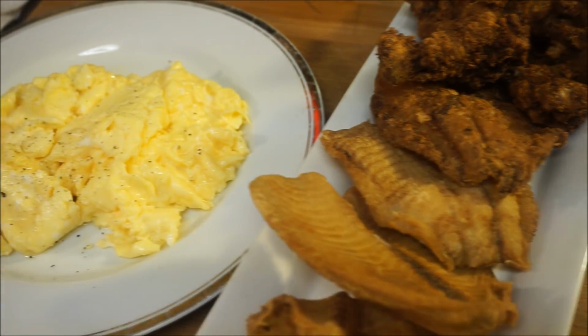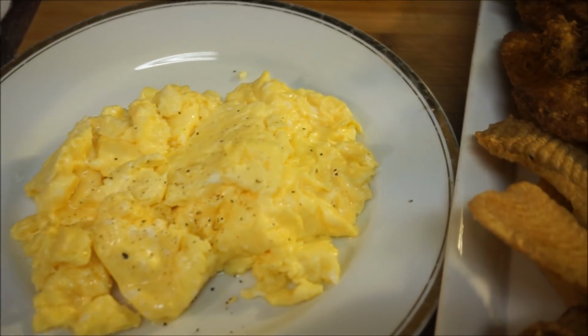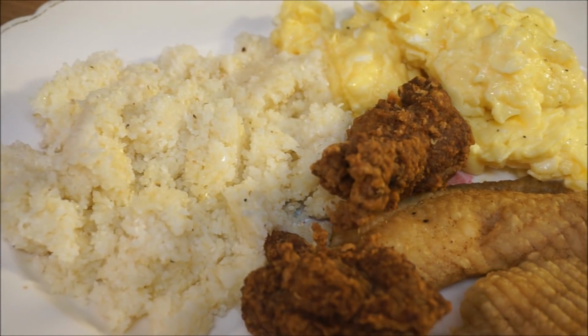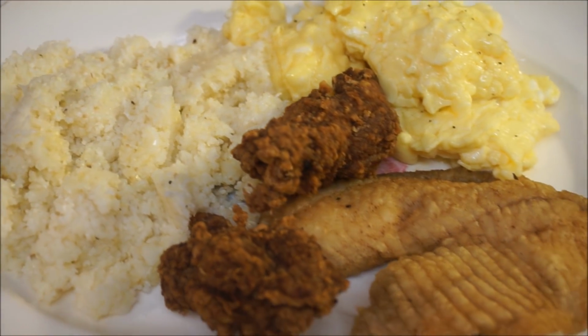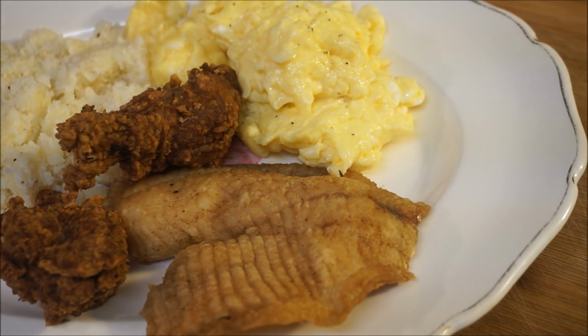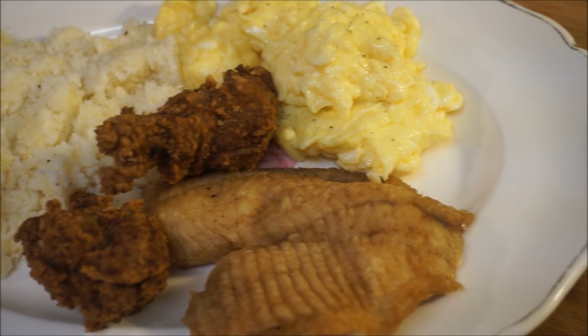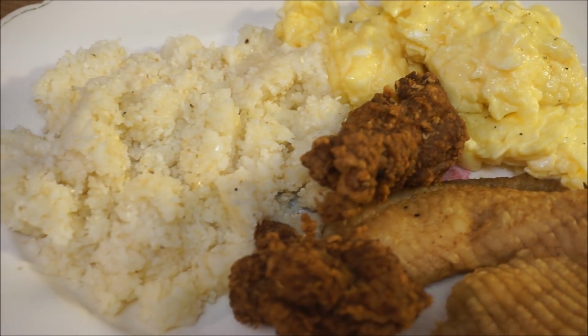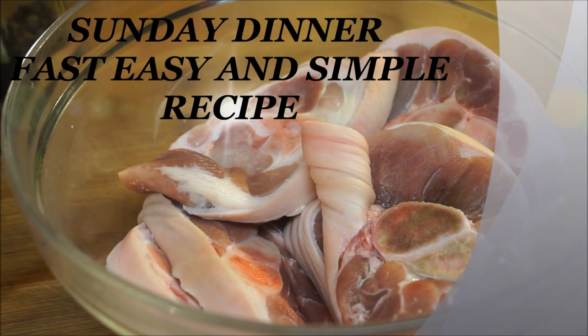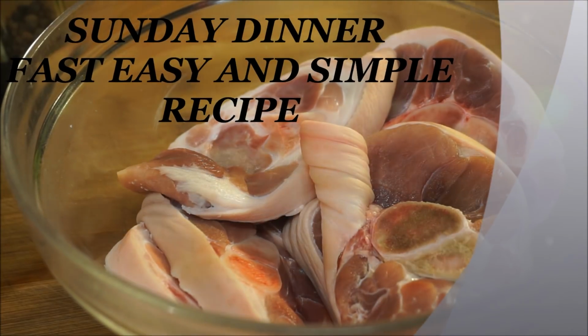Now let's get all this on a plate. Breakfast is served right there. Grits, scrambled eggs, some chicken wings, and some fried fish. Fish and grits. Oh, so good. Breakfast is ready. Let's get right into this thing.